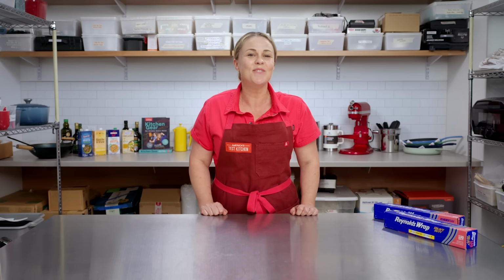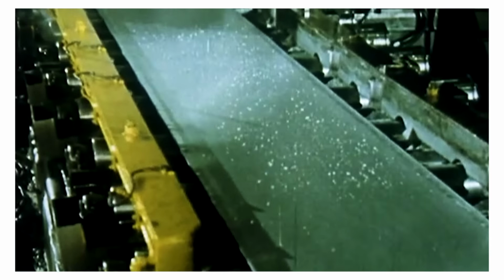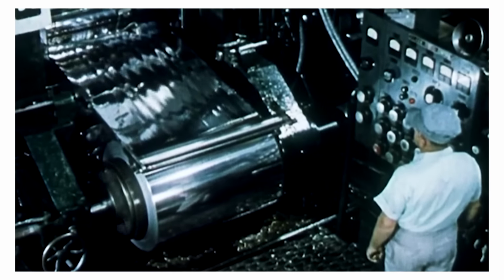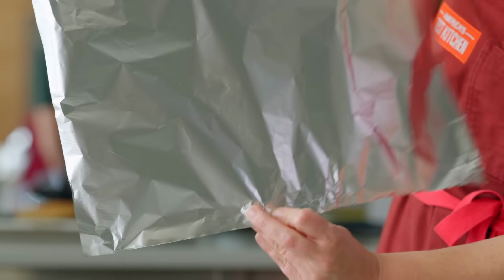Next up, shiny versus dull. Does it matter? No. When aluminum foil is made, one side comes in contact with polished rollers and comes out shiny, while the other side comes out dull. Some say you'll get a different result depending on whether the shiny side or the dull side is facing the food. We tested this and found it to be not true.